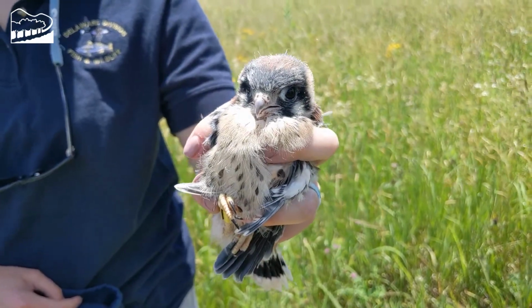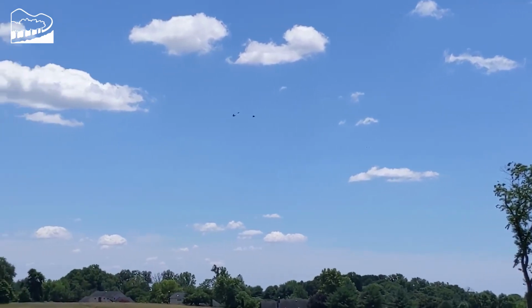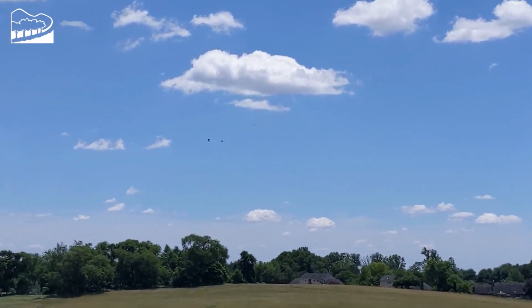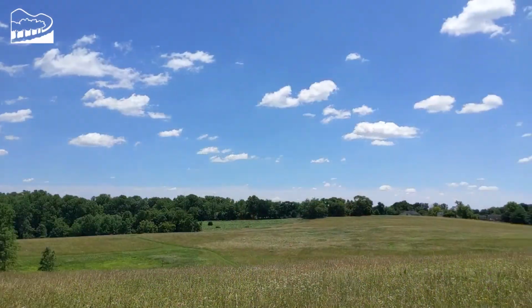So the American kestrel is North America's smallest species of falcon, and it is native here in Delaware, and it is widespread across North America. They're an open grassland species, so they prefer open habitat where they can kind of hover and hunt. They eat anything from small mammals to insects and even some reptiles, amphibians, birds, anything that's smaller than them, they will hunt. So we find all kinds of different prey remains inside of the nest boxes, and so they're really good at controlling pest species, but they also need this open habitat to be able to nest in.